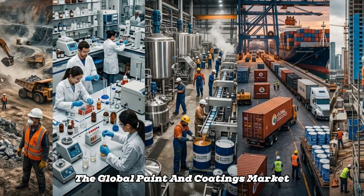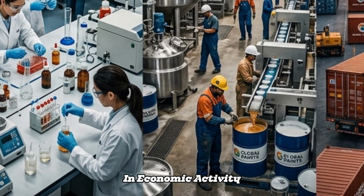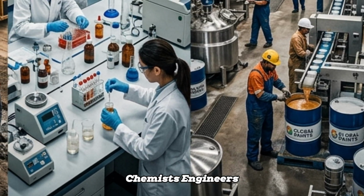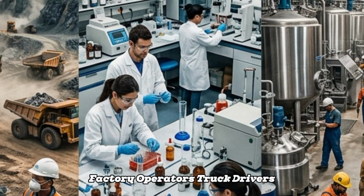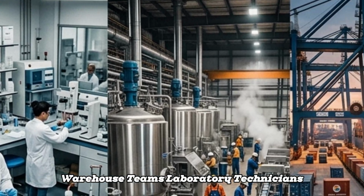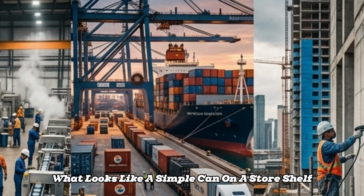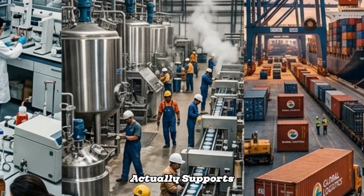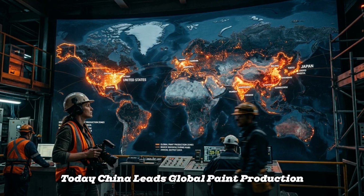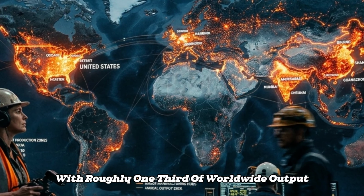The global paint and coatings market now generates hundreds of billions of dollars in economic activity. Every container sold represents a chain of miners, chemists, engineers, factory operators, truck drivers, warehouse teams, laboratory technicians, retailers, and construction workers. What looks like a simple can on a store shelf actually supports one of the world's most interconnected manufacturing ecosystems.